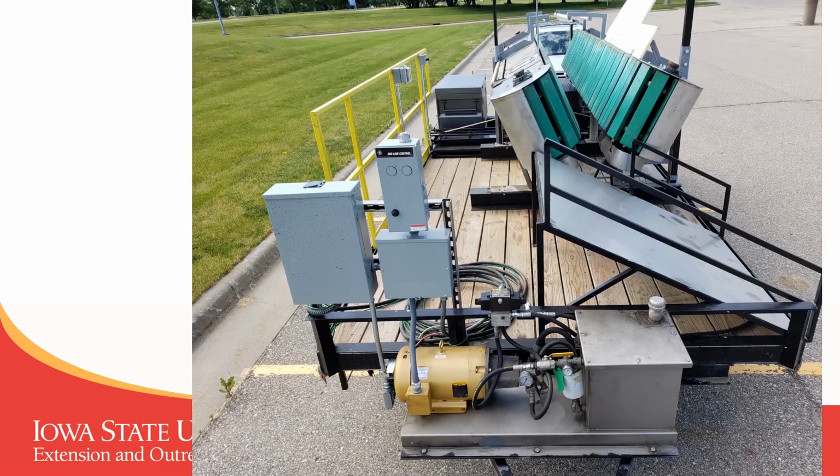So we load the pigs from the back end. I'll show you some more pictures in a moment. They come down the V restrainer, they go to the pneumatic captive bolt gun, and then they just slide off that discharge chute either into a bucket or into a series of horizontal gravel conveyors to convey those carcasses away.